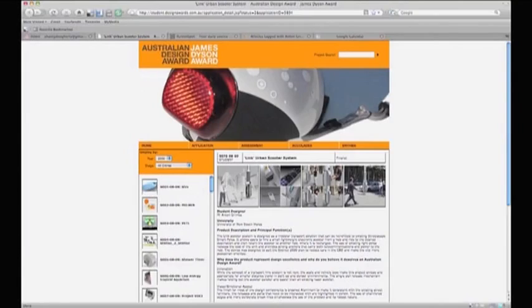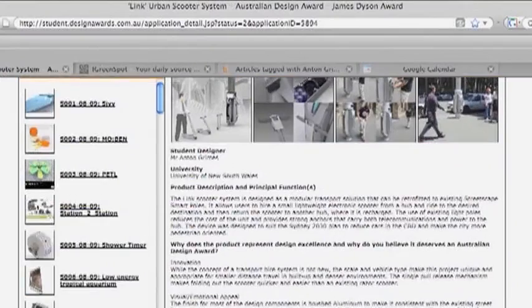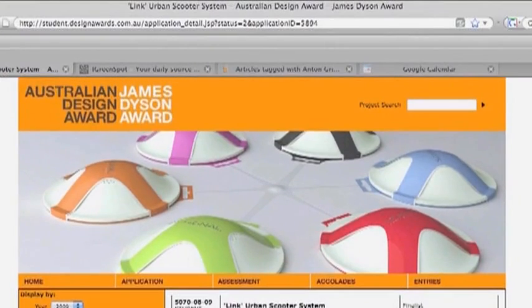To make it to the finals of the Dyson Award is pretty significant. I entered that along with 90 other students, and I've now made it down to the final 13 along with another 4 students from New South Wales.